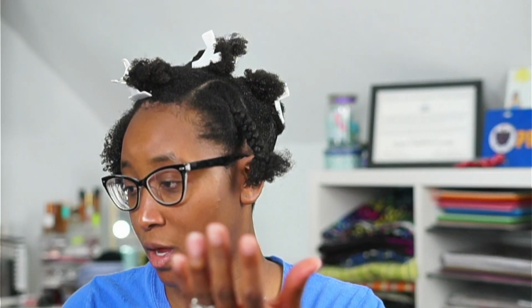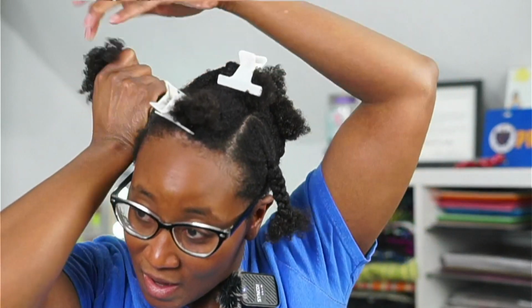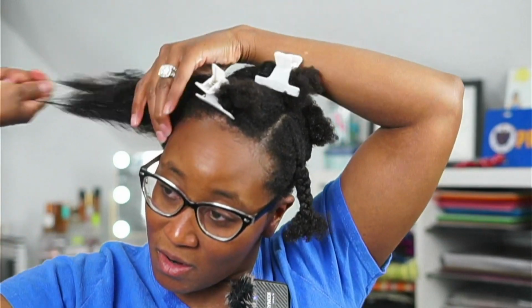And I'll start in the front so that we can go from there. This is the texture of this. It's like a cream, but it's more of a liquidy cream than a buttery cream. And it's not sticky like a custard or a gel. So this is the texture. What did they say? Put it in your hand, rub together, and work it into hair.